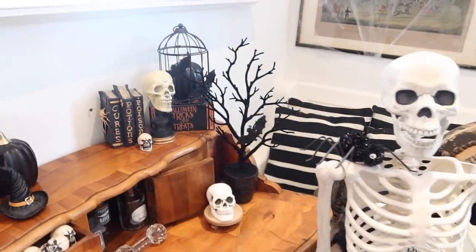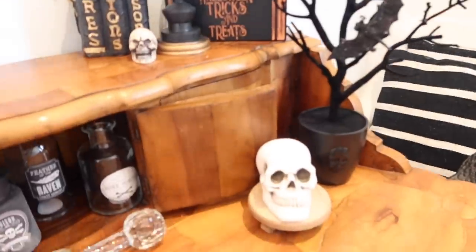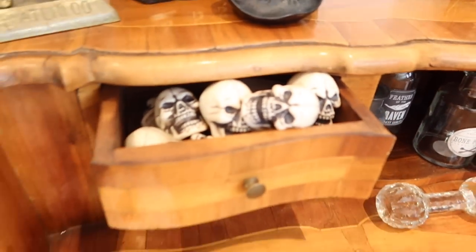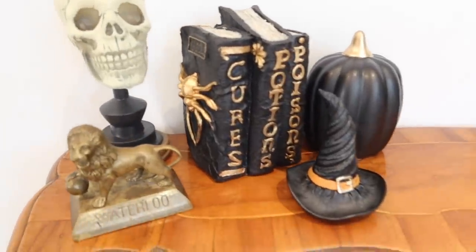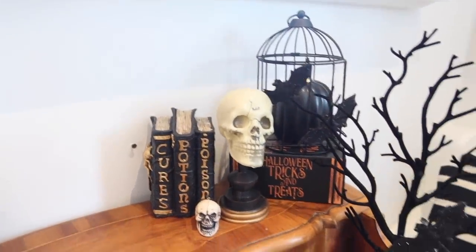But I am also loving how this turned out. It looks so spooky, but also not too scary, but also beautiful. I loved this little cabinet with these little poison things in there. I was going to add those to a tiered tray, but they look so much better here. And who doesn't need a drawer of skulls? I love this. Those skulls on the pedestal I actually got at the dollar store, and I don't know if they're still there now, but I love how this turned out, you guys.